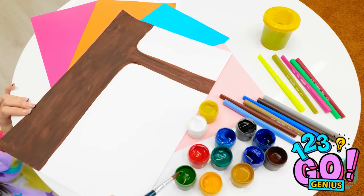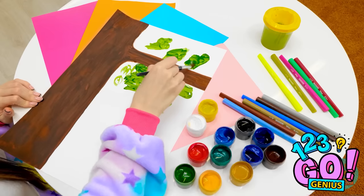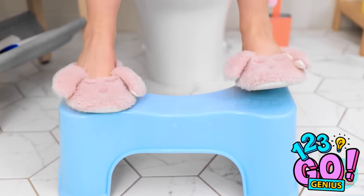It's Mom's birthday! I'm gonna paint her a picture! It's gonna be so pretty! A little green for the leaves. This isn't going so well. It's ruined! Maybe Mandy can help me. Mandy! Mandy! La la la! Sitting on the toilet! Ooh, yeah!